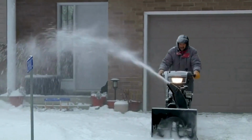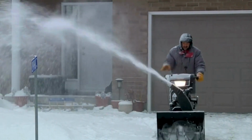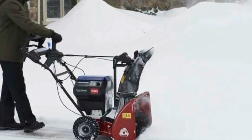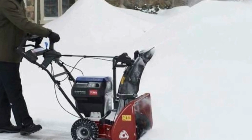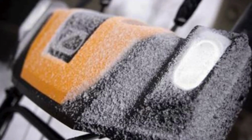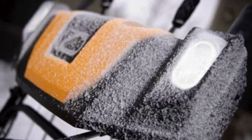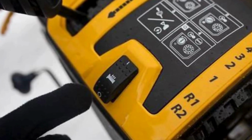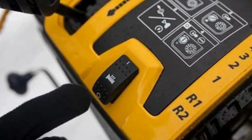Excessive vibration or strange noises when it's running can indicate serious wear and tear. Newer models are designed to run smoother and quieter, saving you from that hassle. And don't forget about features. If you're missing out on LED headlights, power steering, or heated handles, an upgrade could make your snow removal faster and more comfortable.